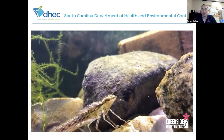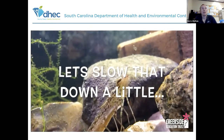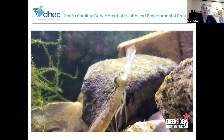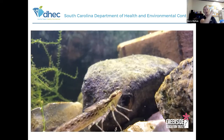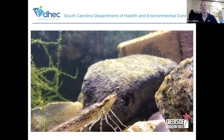Now, this is going to play again in slow motion here, but what you're looking at is a dragonfly nymph, and they're actually the lions and tigers of the aquatic world. And if you notice there, the mouth part comes out from under the dragonfly nymph, unhinges and grabs its prey, and that's how it feeds.